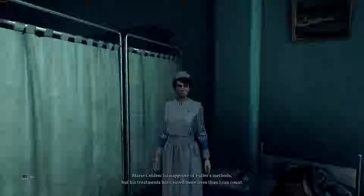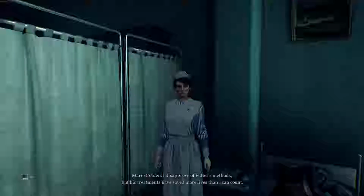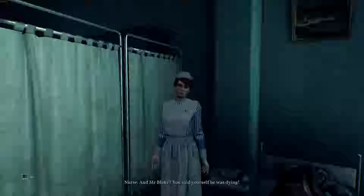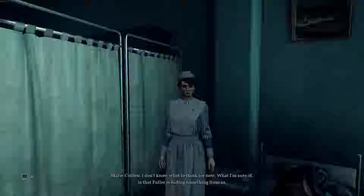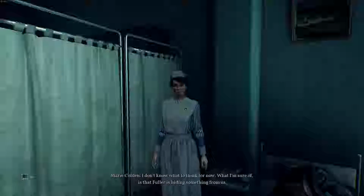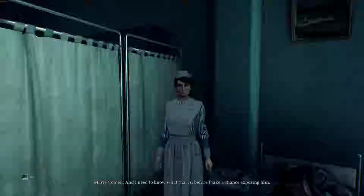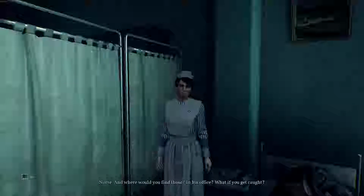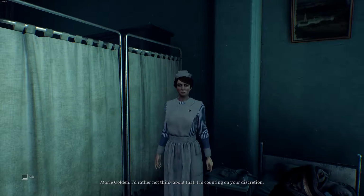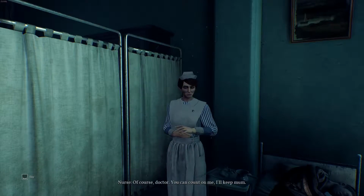I disapprove of Fuller's methods, but his treatments have saved more lives than I can count. And Mr. Blake? You said yourself he was dying. I don't know what to think for now. What I'm sure of is that Fuller is hiding something from us, and I need to know what that is before I take a chance exposing him. And where would you find those? In his office? What if you get caught? I'd rather not think about that. I'm counting on your discretion. Of course, Doctor. You can count on me. I'll keep mum.